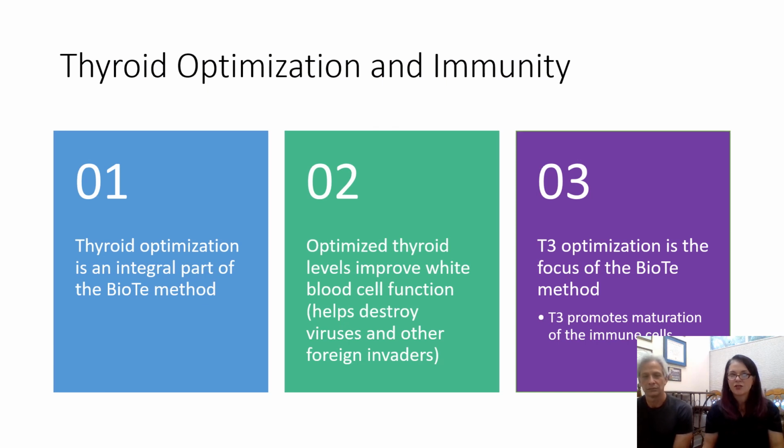Okay, so let's talk about the thyroid. Thyroid optimization is a part of the Bioidentical method. It's something that we test and then we make recommendations and sometimes prescriptions. We usually prescribe a natural thyroid prescription that has just thyroid hormone in it, T4 and T3. When our thyroids are optimized, it helps improve our white blood cell function, which are the guys you want to destroy viruses when you're attacked by something. And we specifically focus on your T3 levels, which makes Bioidentical a little different from perhaps some traditional practices.